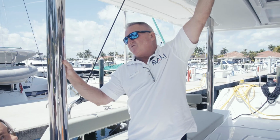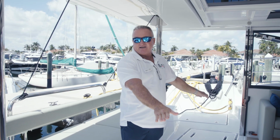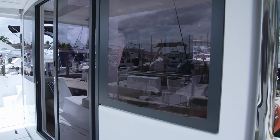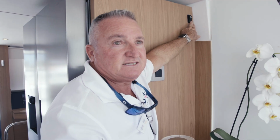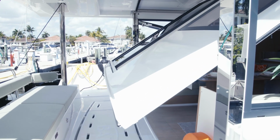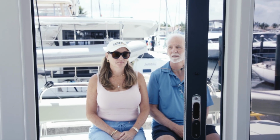The most noticeable feature of Bali Catamarans really is what we call the Bali door. So the whole back here, you press a button, it's electric, it lifts up, just got to release it. Oh, I see. Like I say, this door really is the proof that the boat doesn't flex, because if it was a boat that flexed, this door would never operate properly. So it's just a simple one touch, push a button. That's nice. And then you would just lock it in place.